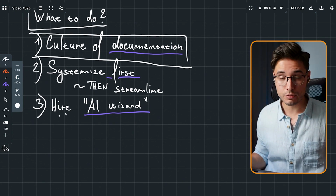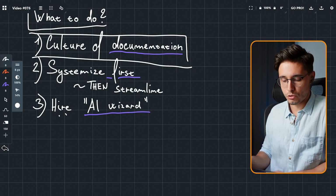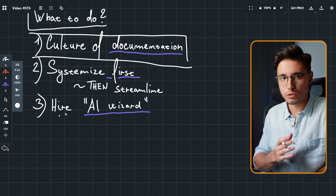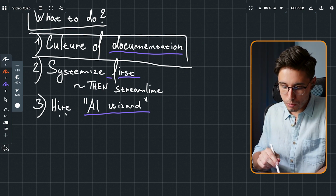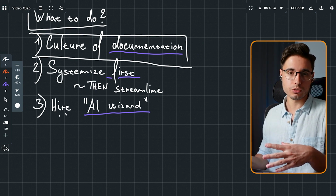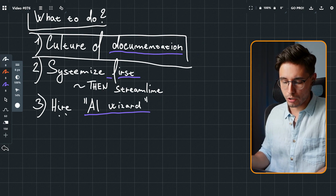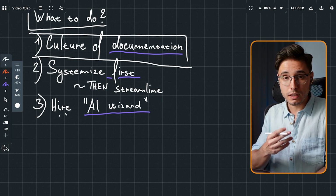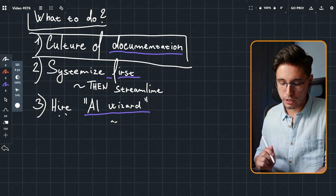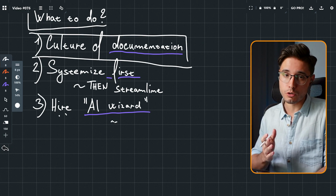have an AI wizard on your team. Someone who understands AI and someone who can create automations for you. It doesn't have to be a full-time person for this, especially if your business is not at 8 figures. You probably shouldn't hire this person full-time, but you should have one person on your team who is interested in this and who can play with it, set up a few automations and be interested in that. Maybe your operations manager, your COO is a perfect fit for that if you are not looking to hire this person full-time. But this will become more and more important going into the future.